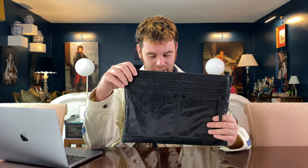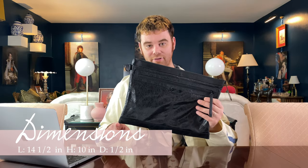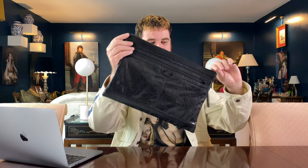Now, prices when you're shopping online. So there's three sizes that I know of, maybe four. There could be an extra small of the clip clutch. You have the large, which is this one here. Dimensions, let me give those to you, are, drumroll, 14 and a half inches long, 10 inches tall, and about half an inch thick. Now, this is a very relaxed leather, so you could easily get quite a bit in there and still zip it up. So it's a very generous size bag. It fits a lot more than it looks like it might.